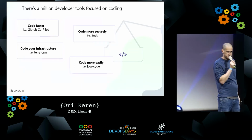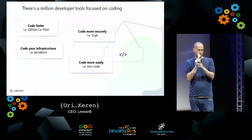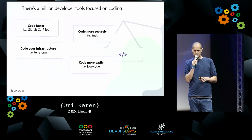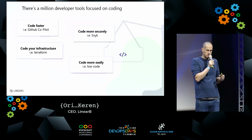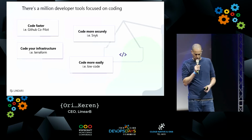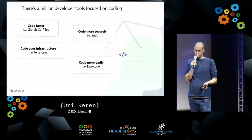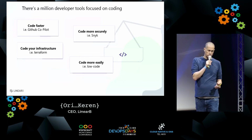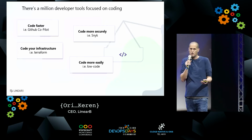Now, here is the interesting thing. Remember the 2 hours and the 6 hours. If you look at the energy that is invested into optimizing those 2 hours that we're actually building, there are tons of companies that are trying to solve that problem. There's GitHub Copilot to code faster. There's Snyk to code more securely. Terraform to code your infrastructure. Low code, everything. There's a lot of energy invested in the industry to optimize those 2 hours, right?